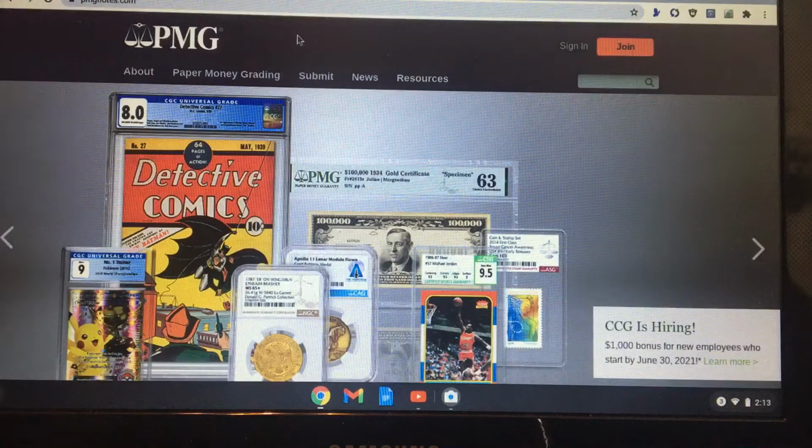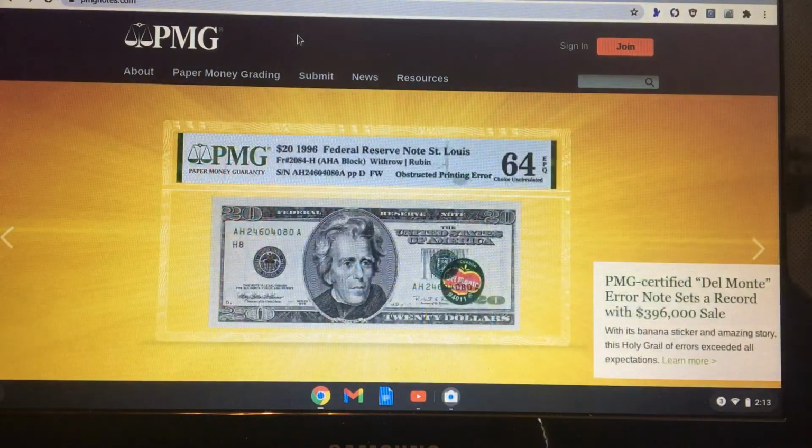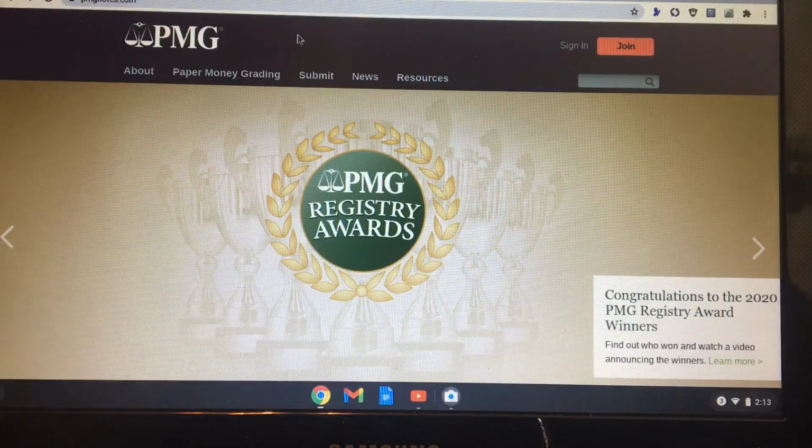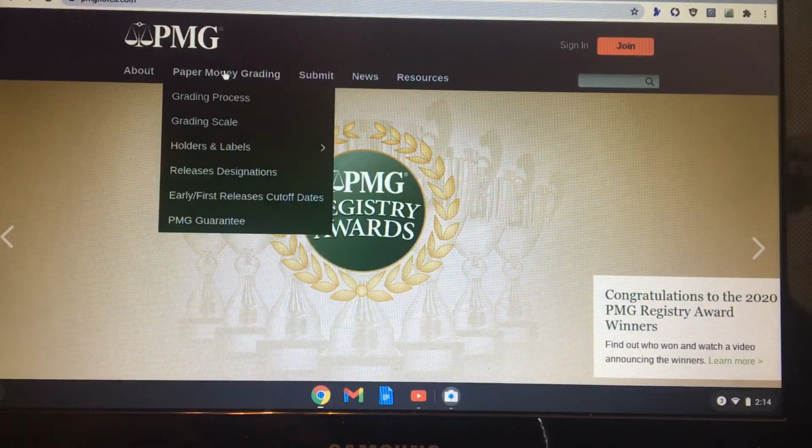Legacy, formerly PCGS, is the other one. PMG is the one that I've gotten notes graded through before, but I didn't do it myself. I always submitted my stuff through a dealer. But I figured I'd bring this up here and show you guys a little bit about what's going on.